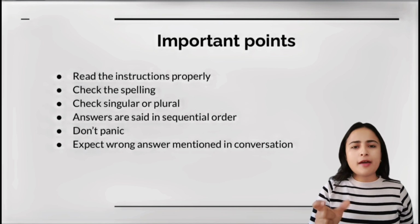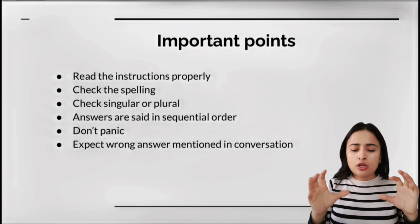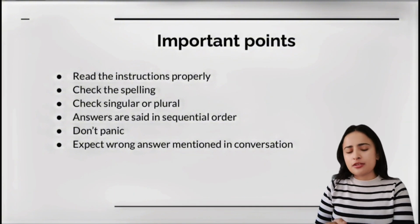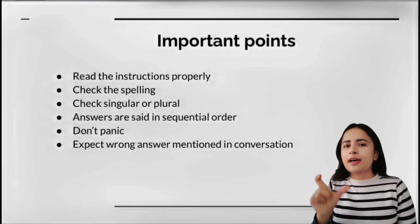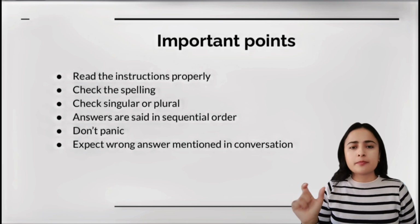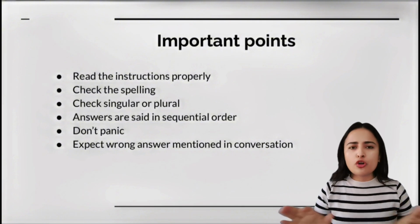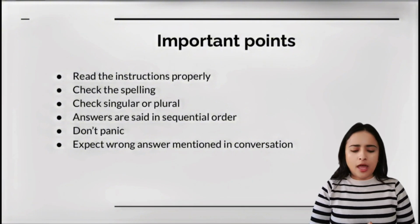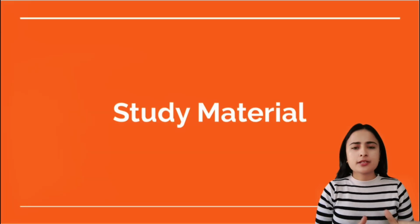Check the spelling. You have to check spelling. That is where I made most of my mistakes. You can check spelling at the last of the listening test when there is 1 or 2 minutes remaining. Check singular and plural. Your sentence must be grammatically correct, so check it. Don't panic. If you miss one question, you will start to panic and you will make other 5 mistakes. So don't panic.